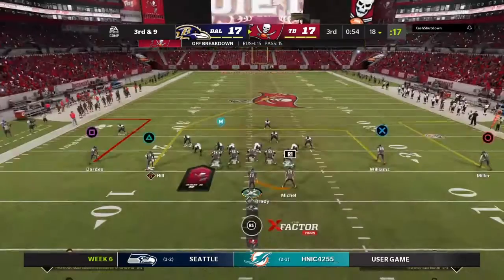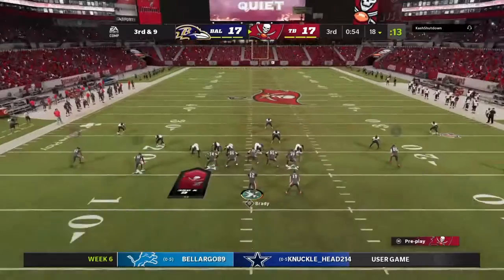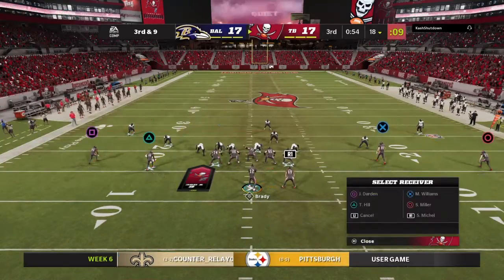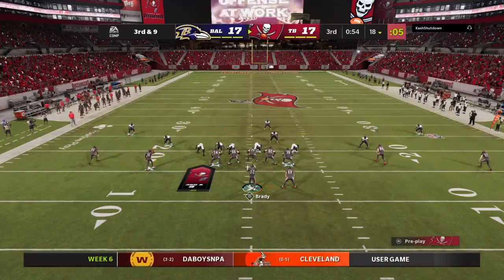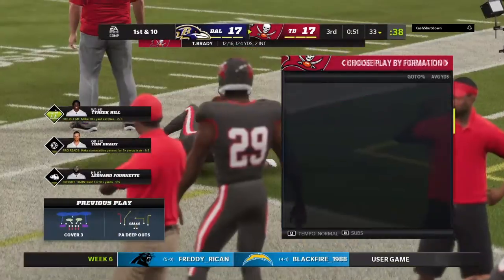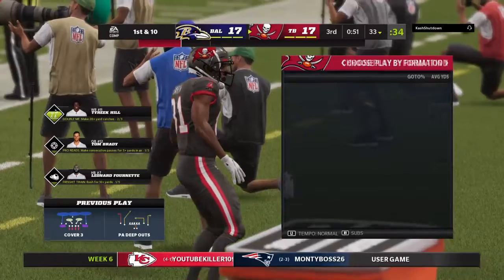After an incomplete pass on 2nd down, that'll leave him trying to convert on 3rd and 9. Check Mike 6. Let me kill. Mike 6. You must be getting tired of seeing me. On keep the feet in. Yes, he got them both down, says the side judge. And that's good enough for a 1st down.